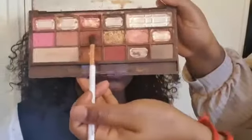Using this one again. Okay. I need this again. Concealer again. I'm doing top crease.